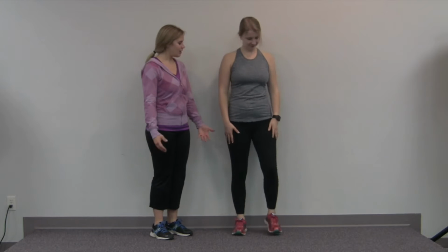Our last warm-up exercise is going to be marching in place. You're going to start in a standing, relaxed position, feet about shoulders width apart, and you're going to march in place. You should make sure that you're moving your hands with the exercise. Perfect. You can do this for 1 minute.